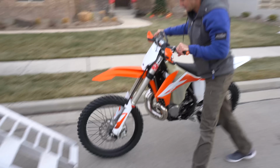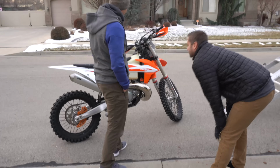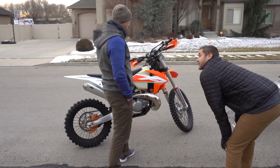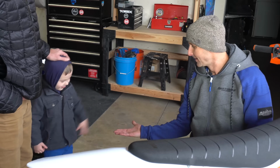Google says it's a 21-minute drive, which makes it a world record because every other bike we've ever delivered took us either all the way across the country, which we didn't drive, or we had to drive like 5-6 hours to meet somebody halfway. This time, I'm not meeting him halfway, I'm meeting him at his house.